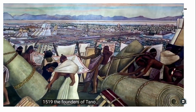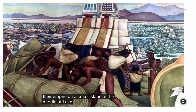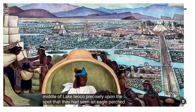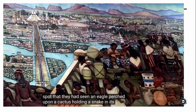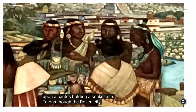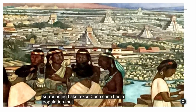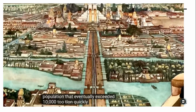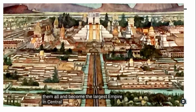The founders of Tenochtitlan began their empire on a small island in the middle of Lake Texcoco, precisely upon the spot that they had seen an eagle perched upon a cactus, holding a snake in its talons. Though the dozen city-states surrounding Lake Texcoco each had a population that eventually exceeded 10,000, Tenochtitlan quickly grew to surpass them all and become the largest empire in Central America.